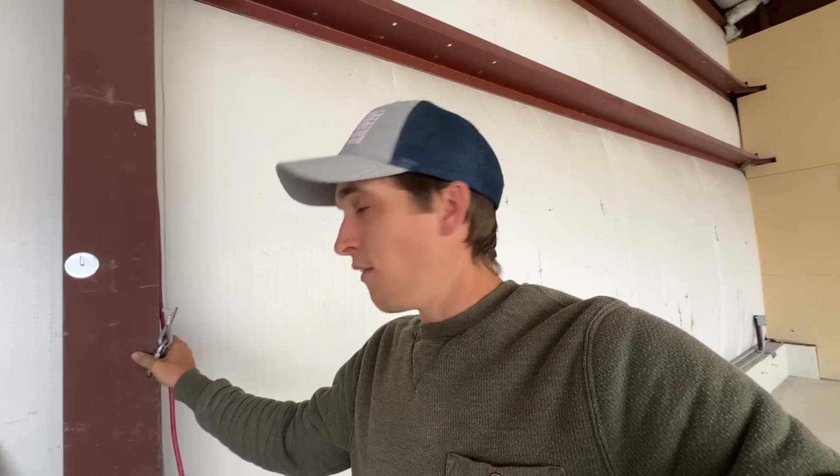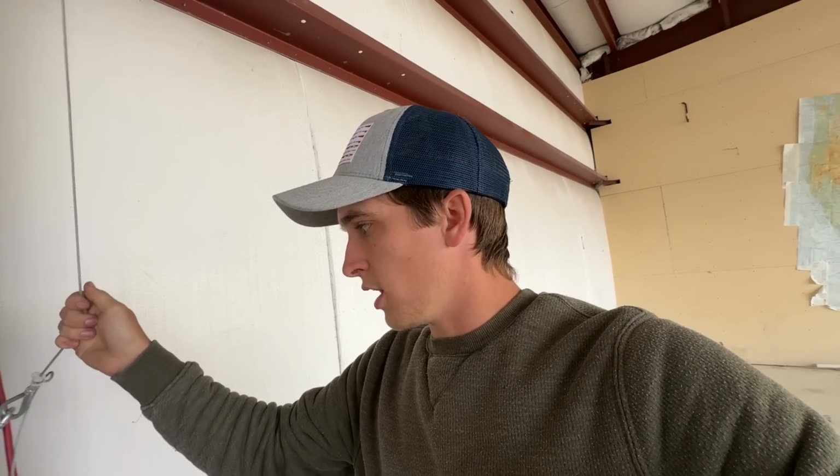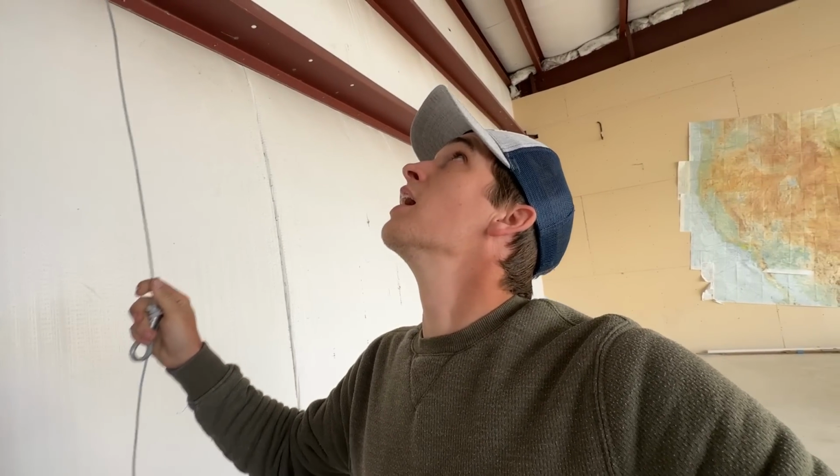The weather today is absolutely amazing. It's sunny, 65, maybe it's 60. It's not quite that warm. But hopefully we can make some very quick progress on this, because we are running out of time. We got weather in Oklahoma coming in later in the week, so we're really trying to make sure we get it as far as we can.